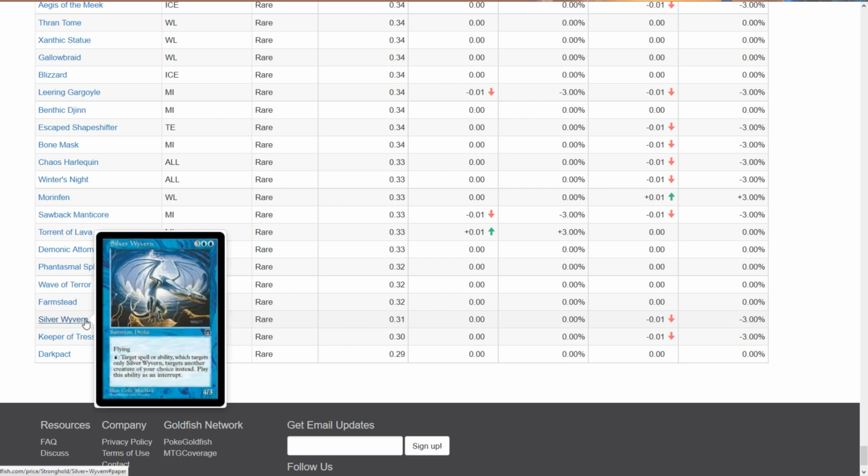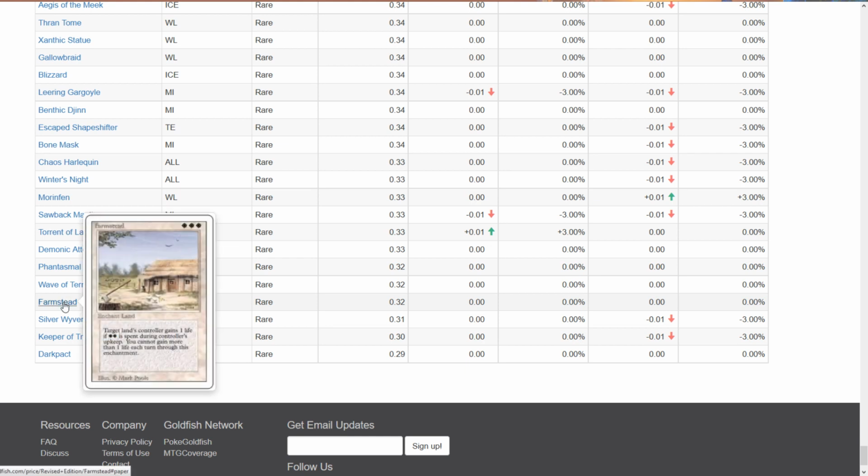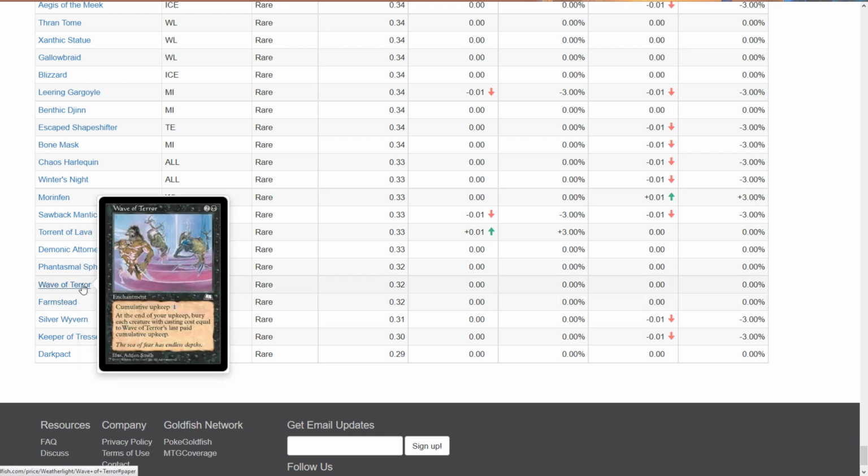I don't know, again, if Experimental Kraj or Marcel wants it, but it definitely is an option for those type of decks. If there ever is like a Drake tribal deck, you never know, this could actually go in it because it's there. It's playable, which is more than you can say for most of these cards down there. Even like Farmstead is pretty bad. Wave of Terror is pretty terrible. Actually, Wave of Terror is not bad.